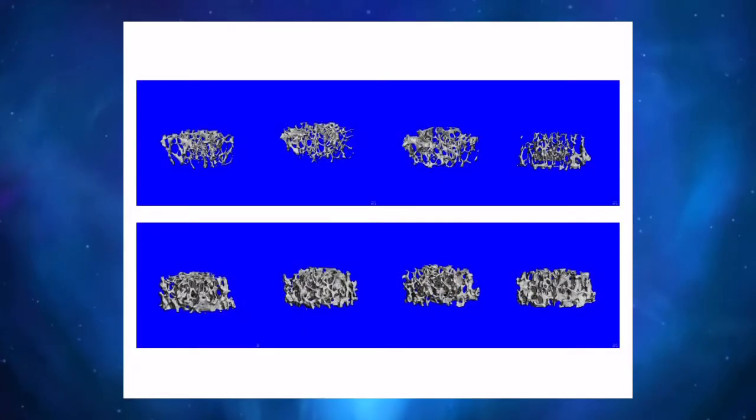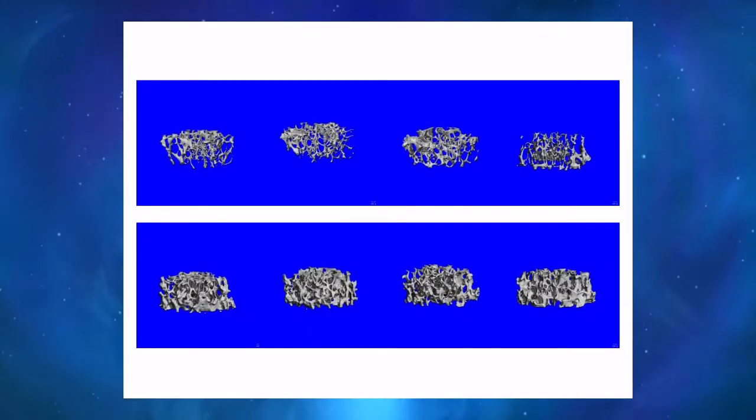And activin is very important. It regulates bone mass. So what happens is if you block activin, you get increased bone mass. So you block myostatin, increase muscle mass, activin, increase bone mass. So next slide.